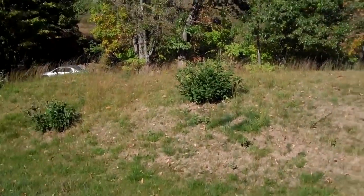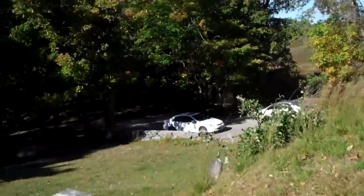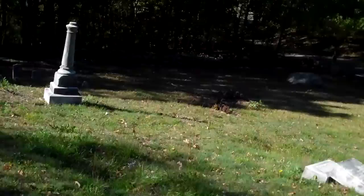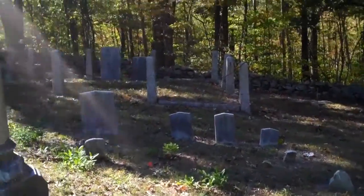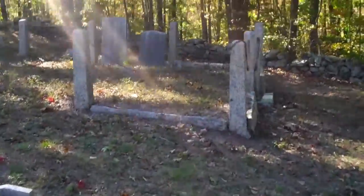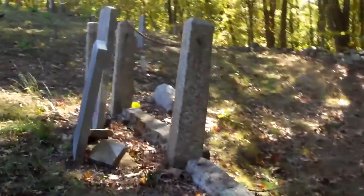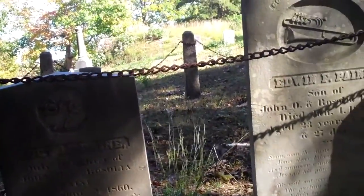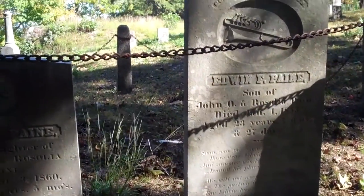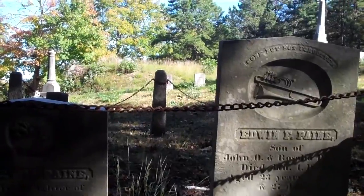So we're headed back down. Here's the mound of the keep. So let's take a couple shots there before we take off. Let's see this family over here. Very welcoming metal chained off area for the family. Looks like the Payne family here. Died very young. Two of them, daughter and son, died at 23 and 27. Interesting. I'm trying to figure out who exactly is buried there.